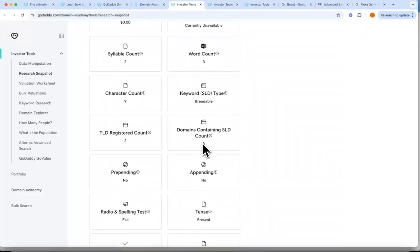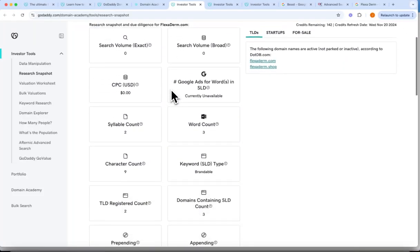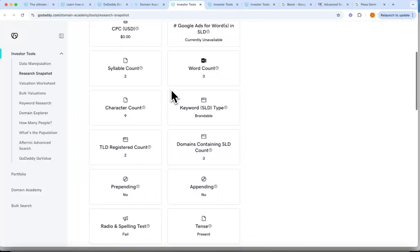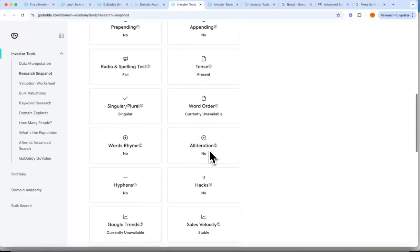Domains that contain the SLD. So those are names that would be like my Flexiderm or your Flexiderm. So they contain that Flexiderm, the two keywords in them, Flexa and Derm, but also they contain something else, either prepended or appended. You could take a look at some of the other information in here just real quick.